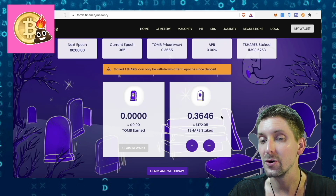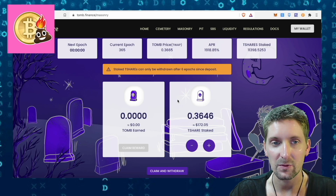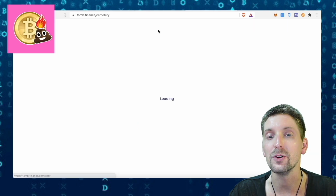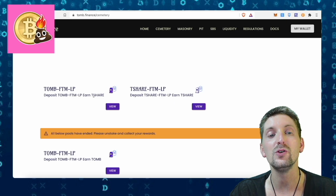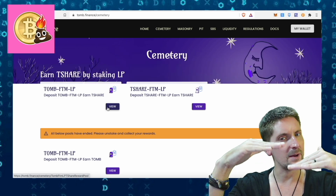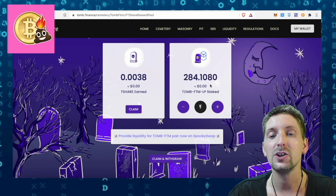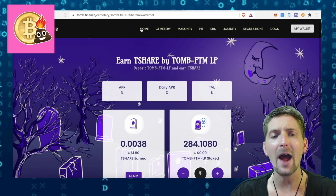While that was happening, we could go into here, the masonry, right? Put tshare token in here, and we could earn Tomb token. That was the minting process. You can also use the symmetry, pair up your Tomb and Phantom, remembering that the price is always pretty much on peg with each other, which is the aim, and you can use them to farm more tshare token. So I was doing that.